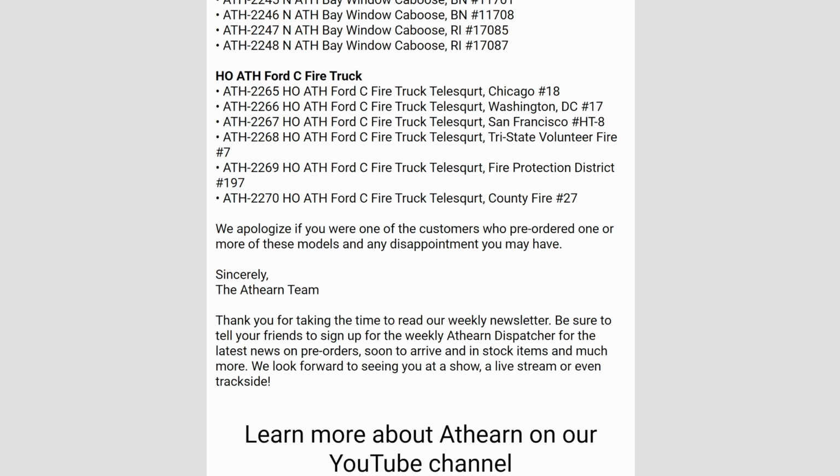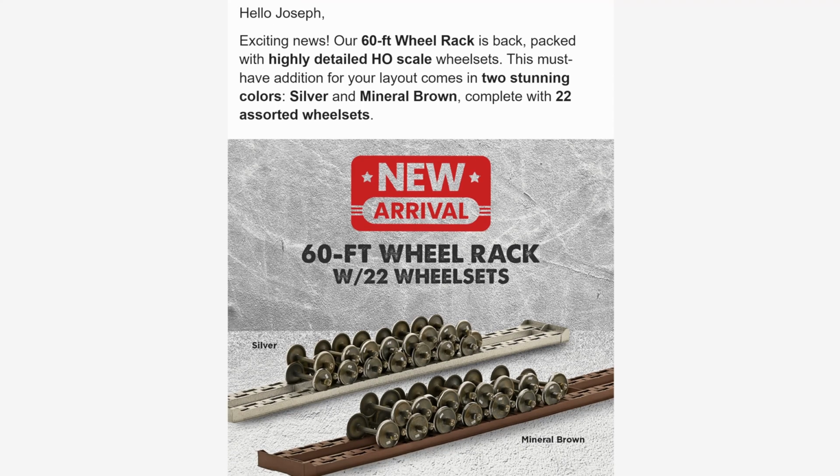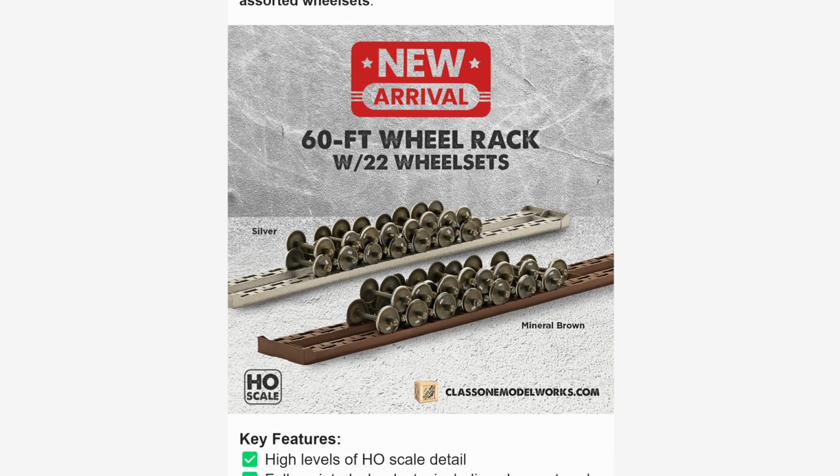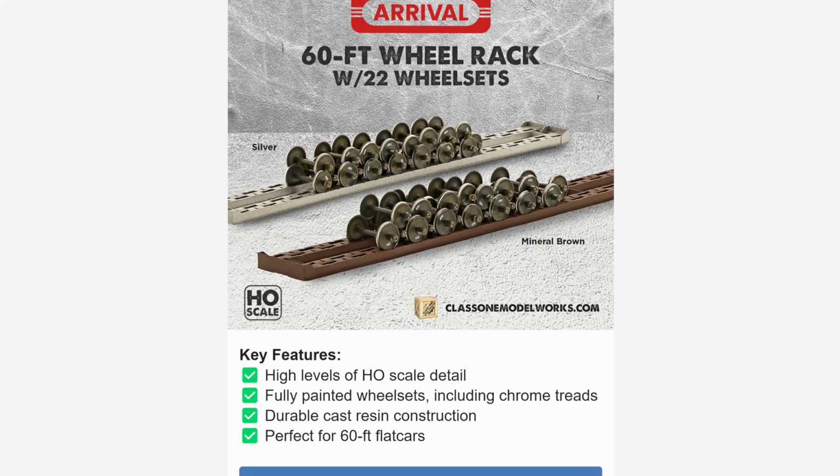We'll move on over to Class 1 Model Works next. Alright, two quick messages from Class 1 Model Works. First up, their 60-foot wheel racks are back, offered in silver or mineral brown, as you can see there. These have just recently arrived. You'll note they don't come with a flat car, they're just the loads for a 60-foot flat car. The nice wheels and wheel detail on these cars, a couple extra spaces as well, which looks pretty neat.